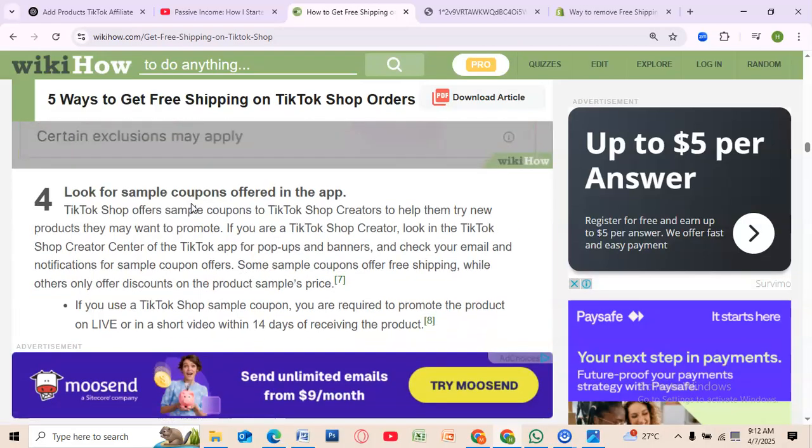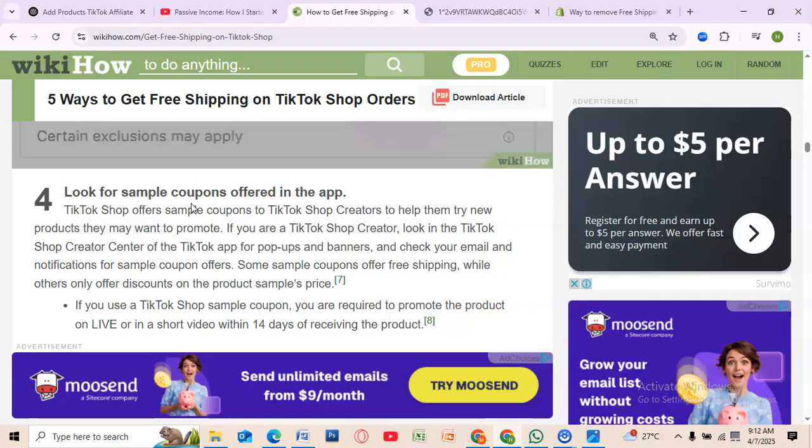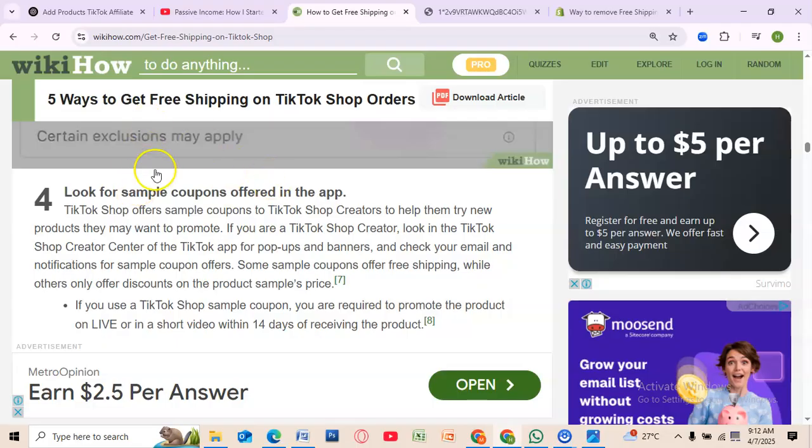Are you a TikTok Shop creator? Then check out the Creator Center in your app. You might find sample coupons. Some of them offer free shipping along with a discount on the product.